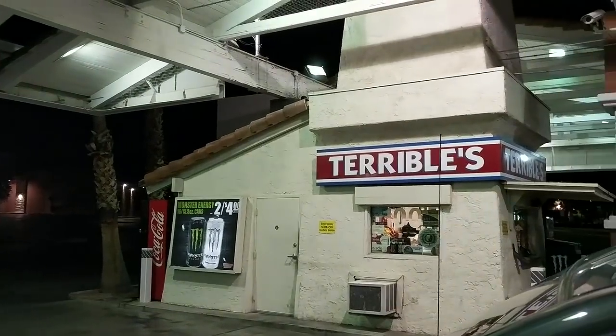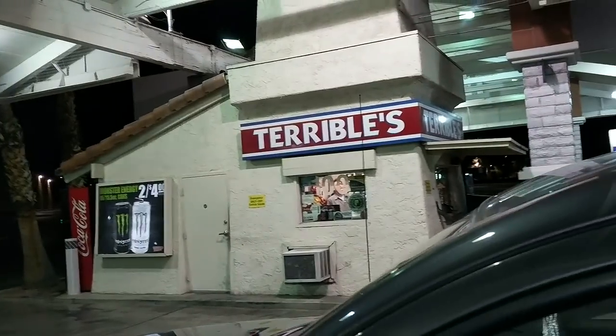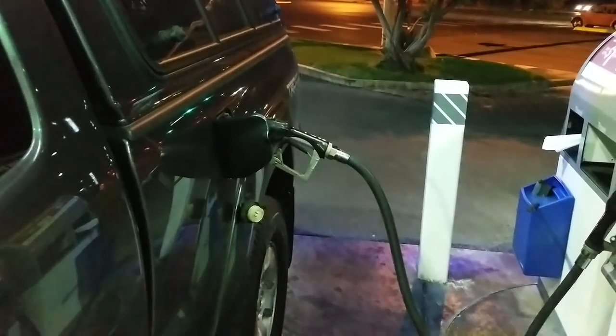I made my way to Las Vegas, you can tell, because the gas station is apparently owned by Terribles. Actually, it's a Chevron. But look, I'm getting gas again. That's super exciting. On the plus side, I'm almost to Jenny's, and I get to finally hand off this laptop. That's the whole reason I'm doing all this, right?